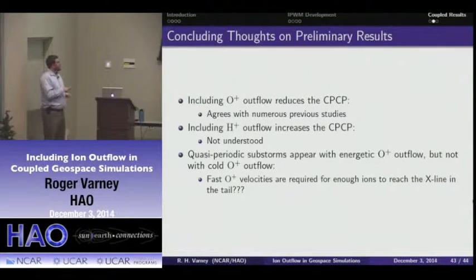Including H+ outflow tends to increase the cross-polar cap potential, and this is a result I still don't understand. I see these quasi-periodic substorms appear only with the energetic O+ outflow, but not with the cold O+ outflow. My thought is that somehow having the faster O+ velocities allows you to get more plasma out into the part of the magnetotail where it will affect reconnection strongly. But this requires a lot more investigation.